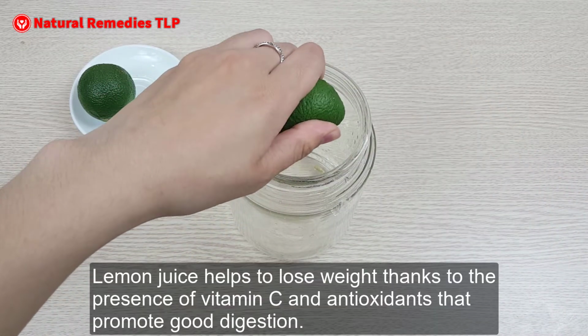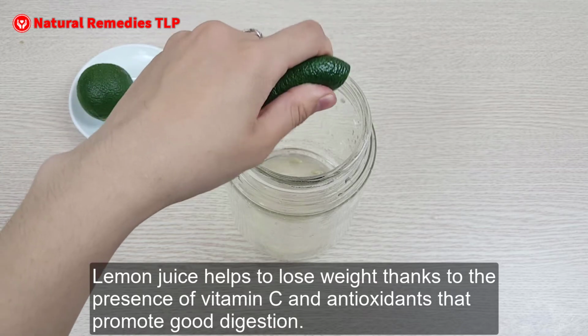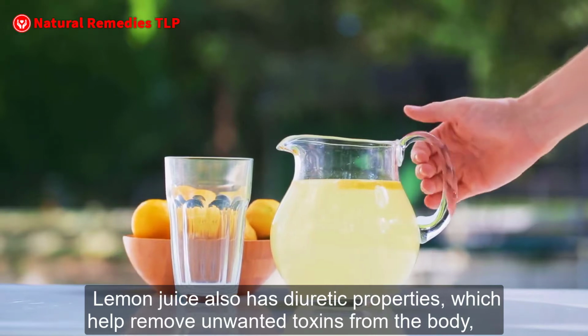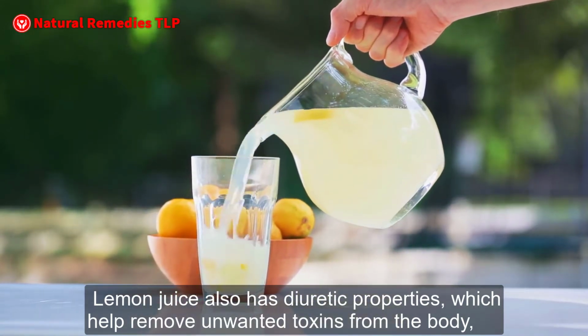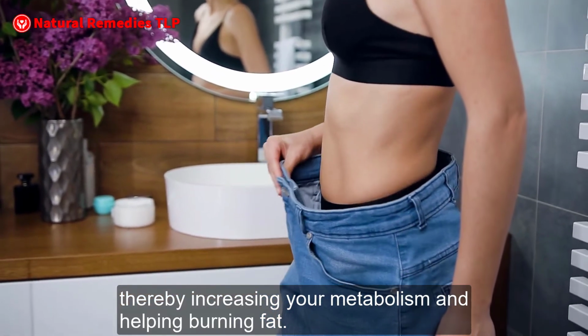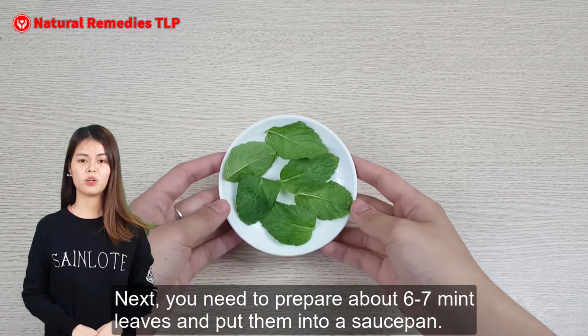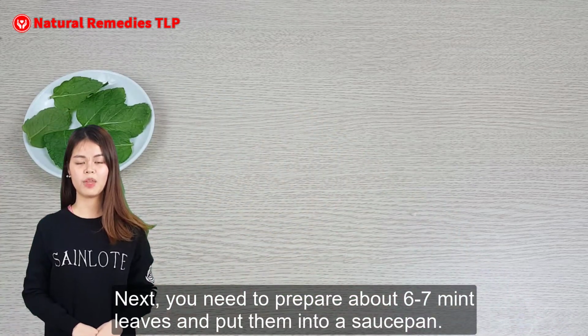Lemon juice helps to lose weight thanks to the presence of vitamin C and antioxidants that promote good digestion. Lemon juice also has diuretic properties, which help remove unwanted toxins from the body, thereby increasing your metabolism and helping burning fat. Next, you need to prepare about 6 to 7 mint leaves and put them into a saucepan.